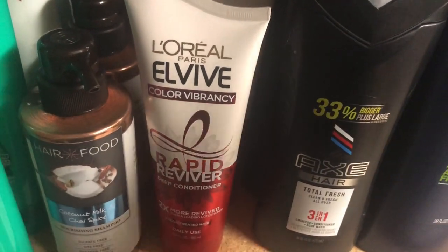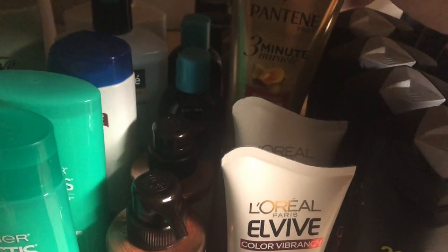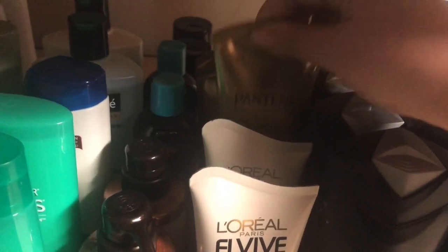These are all deep conditioners. So I have a couple of the L'Oreal Elvive. And then these Pantene 3-Minute Miracle Matte conditioners. I actually really enjoy these. This is a Pantene product that I really do like.